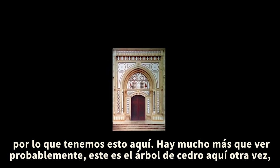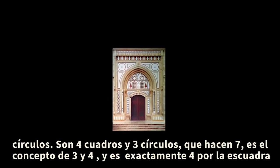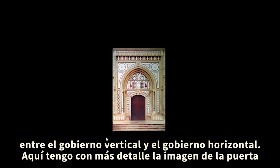And there's probably a lot more to see. This is the cedar tree again. Here's another sun hieroglyph. How many of these things are here? 1, 2, 3, 4, 5, 6, 7. Squares. No, there are squares and circles. 1, 2, 3, 4 squares and 3 circles, making 7. So it's the concept of 3 and 4. It's exactly 4 for the square, what I've always been telling you, and 3 for the circles, the concept of 3 for the compass. And then you have 2 pillars here for Yachin and Boaz. Everything is here, eh? And this is in the Middle East. So this is the internal war between the vertical rule and the horizontal rule.